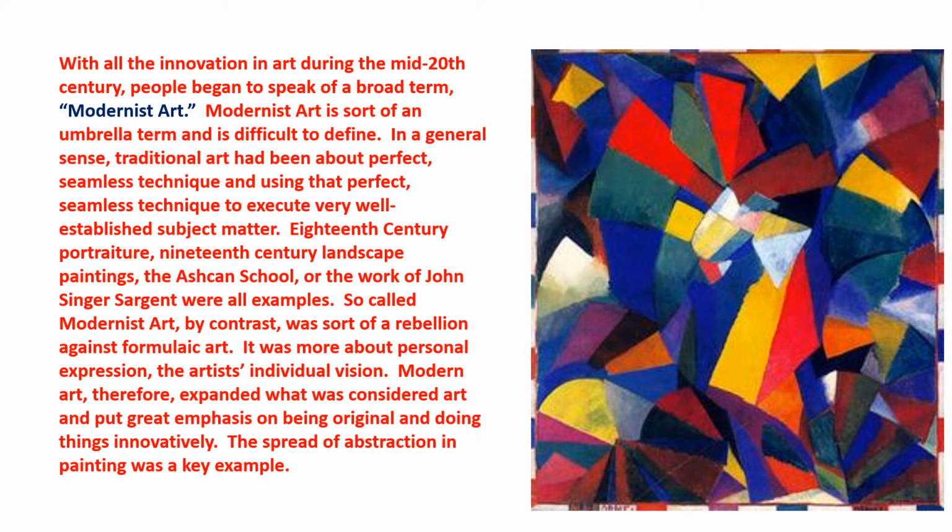With all the innovation in art during the mid-20th century, people began to speak of a broad term, modernist art. Modernist art is sort of an umbrella term and is difficult to define. In a general sense, traditional art had been about perfect, seamless technique, and using that perfect, seamless technique to execute well-established subject matter. 18th century portraiture, 19th century landscape paintings, and the Ashcan School, and the work of John Singer Sargent, all were examples.